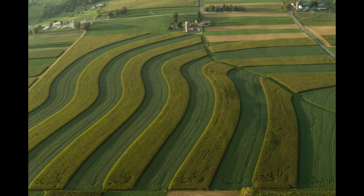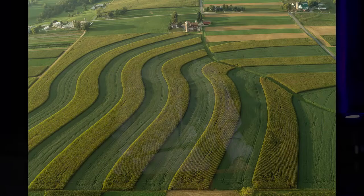So I came down here this time last year. I started poking around. And this is a conventional farm. It's near Kinzers. And right on the left is an Amish farm. And this is them harvesting. And I just find it really fascinating.